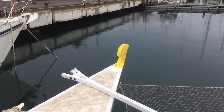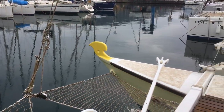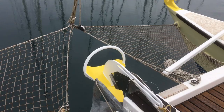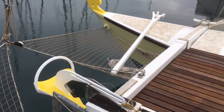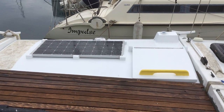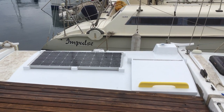Also jazzed up the prow, the brighter yellow, which as you can see is a lot brighter yellow than the hull colour. Also painted the anchor, ready for when we're anchoring in those beautifully clear waters so we can easily see the anchor at the bottom of the sea. And doing the same over on the other hull, repainting the hatch, which was in dire need of doing, and jazzing up with a bit of yellow.